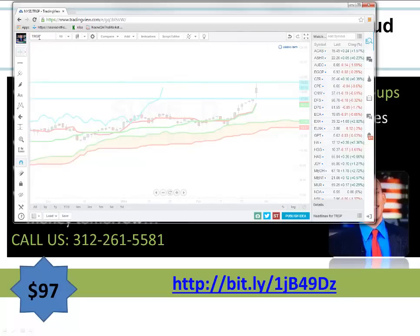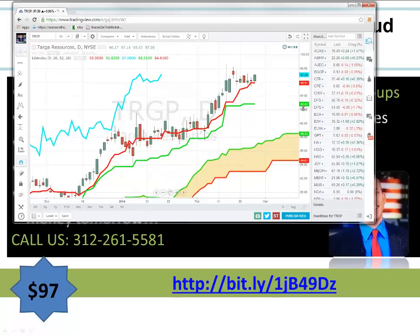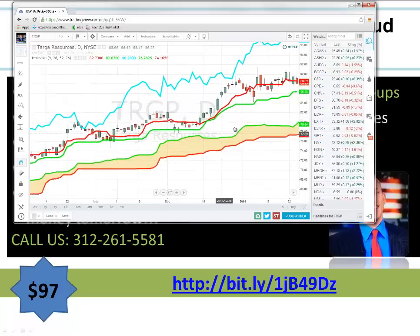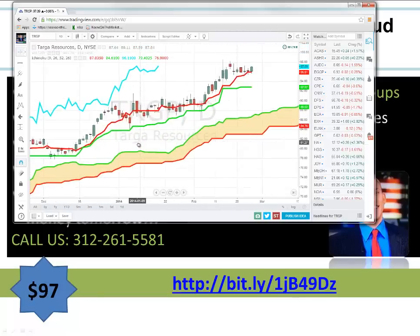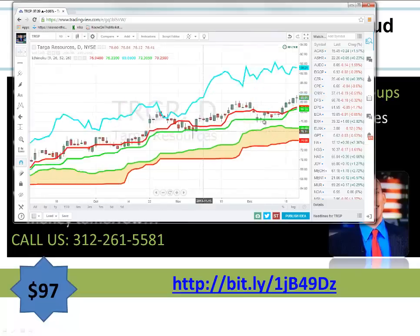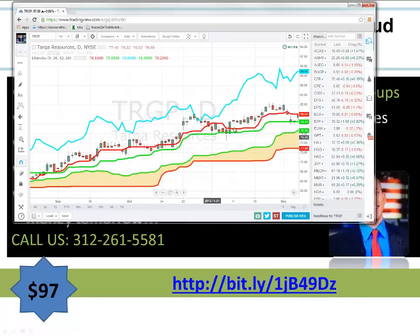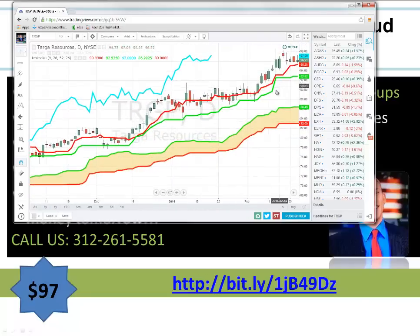TRGP, I don't even know what that one is. Oh, this stock is great. If you're an aggressive trader here, you could buy the red line. If you look to see what works over history, it's buying the green line and putting your stop in the cloud. So if you bought every 26 period moving average and put your stop in the cloud, since it broke the cloud right here, you would have bought it 1, 2, 3, 4, 5, 6, 7, almost 7, 8.